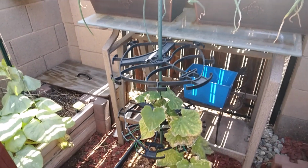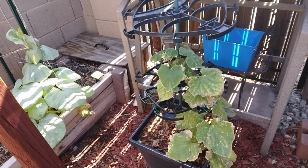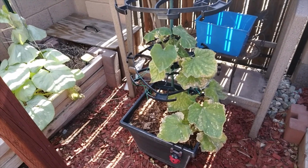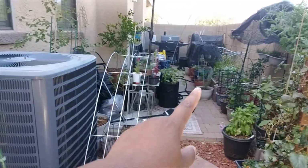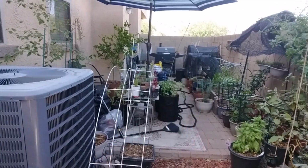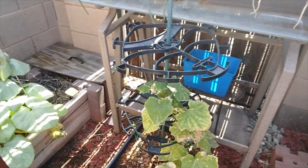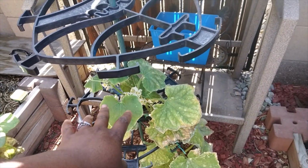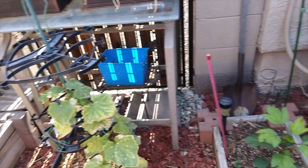And then I have the cucumber below. It's not doing great in this spot. I think it's getting way too much sun, so I'm probably going to move that. Normally it sits over there and it does a lot better, but it's not insanely happy over here, so I probably will have to move it. But the shade cloth is keeping away a lot of the white flies. It still has a few, but not as many as it had before.